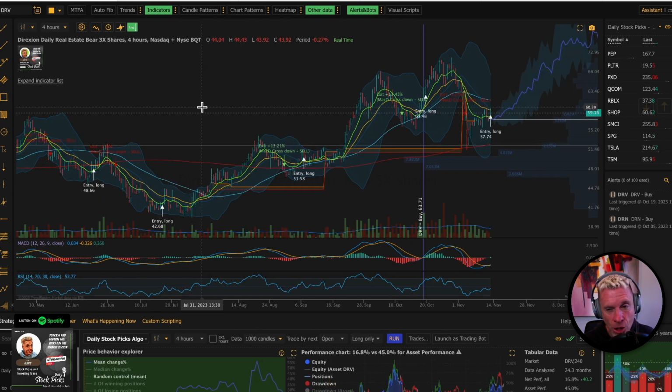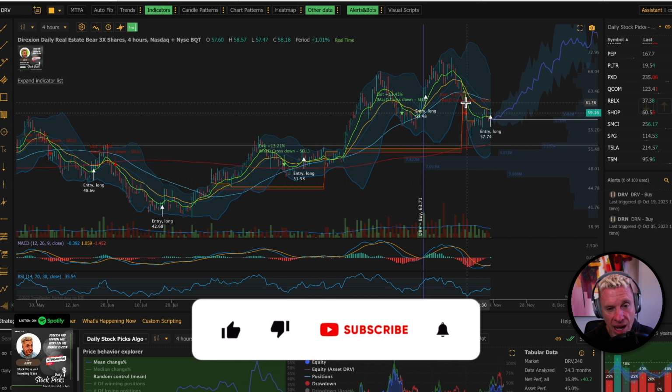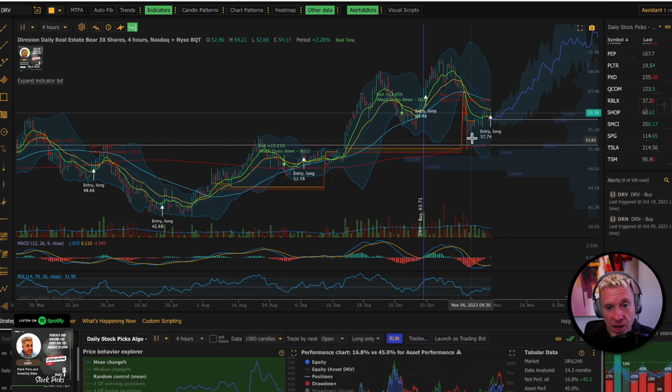Similarly, real estate bear, DRV. This is a triple levered ETF against the real estate market. This one got a cross up at 57.49. Might just be too oversold. The RSI is at 46. You're coming off levels of November 3rd. It was at 28. So it might just be coming up from the 53 to 59.